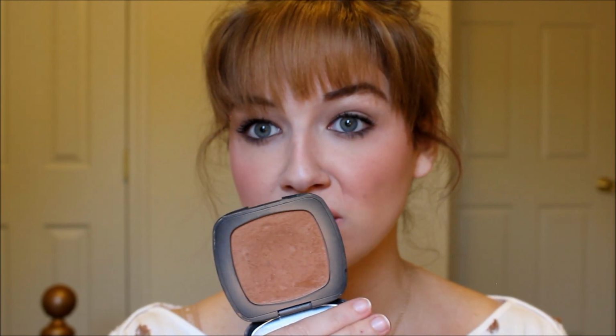My pick, just personally for me, is going to be the Skinny Dip. And this is their lightest one. This is going to be for fair to light skin. Even medium skin tones can still wear it. But it's just a very lightweight bronzer.